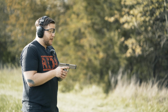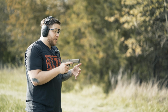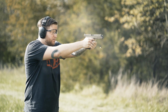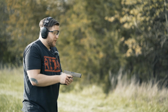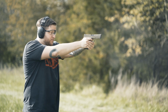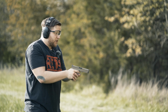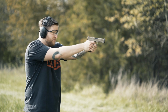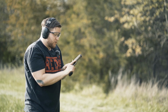You can tell immediately that the frame of the Rock is much slimmer. This texturing is, I guess, a bit smoother in a way, but it does feel really nice in the hand. Despite the reliability issues, I do think the trigger on the Rock is maybe a little bit lighter. I said it felt mushy before under dry fire, but under live fire, I don't have any major complaints with it. I am just hoping that it starts breaking in a little bit more.